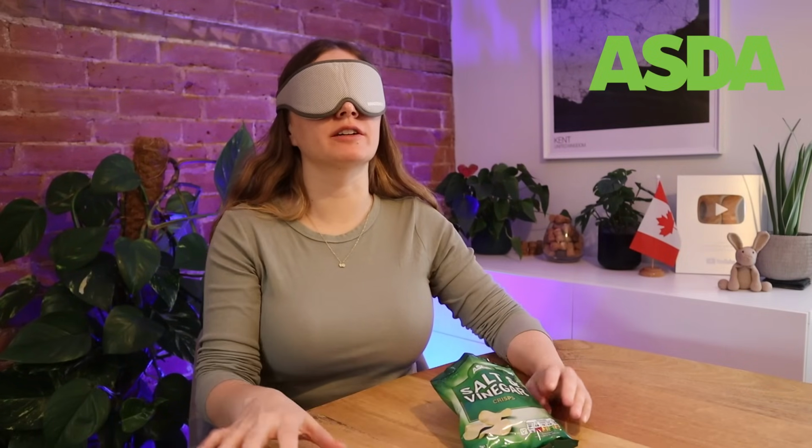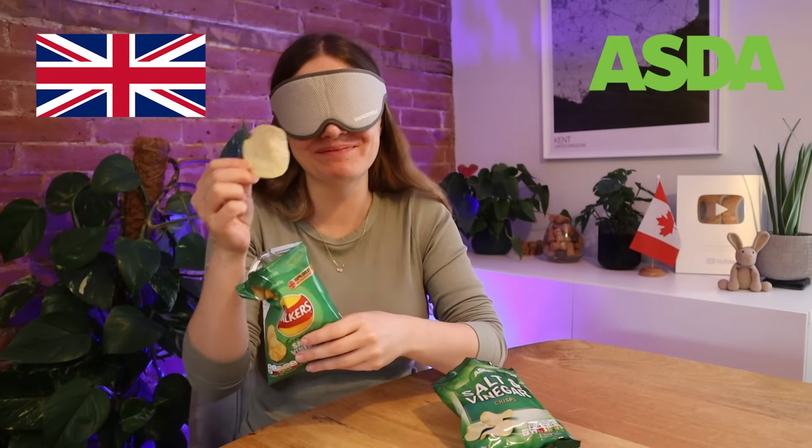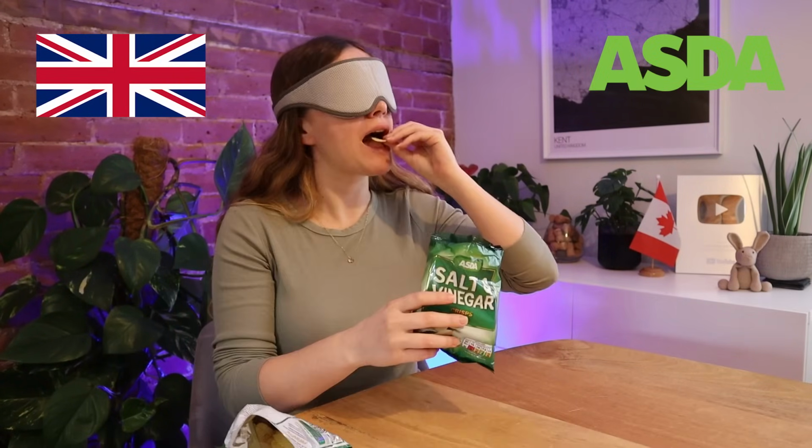Tastes like salt and vinegar. Cheers. These taste like the chips my grandma used to have in her house when I go for a visit, and they weren't quite right. Tastes like salt and vinegar though. I think these are Walker's, and I think these are ASDA. In any case, these ones taste ever so slightly different in a grandma kind of way.